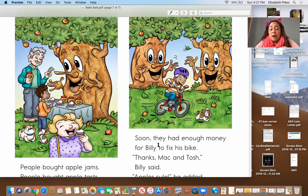There was Mac, there was Tosh, and there was Billy. Now, there were other people in the book, but they kind of weren't the main characters. So at this point, can we figure out who Mac and Tosh were? Mac and Tosh were trees, right? And then who was Billy? Billy was the boy on the bike, all right?